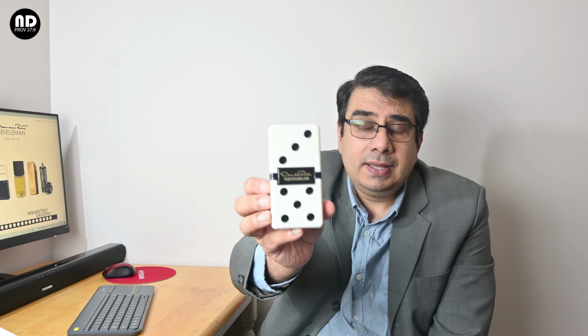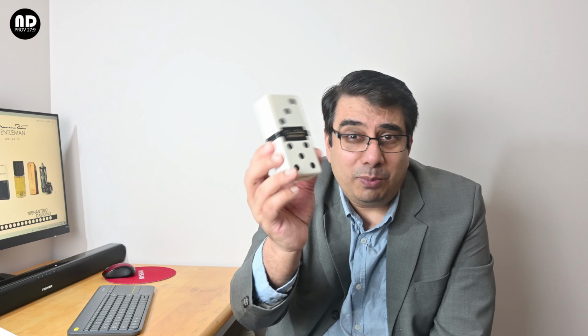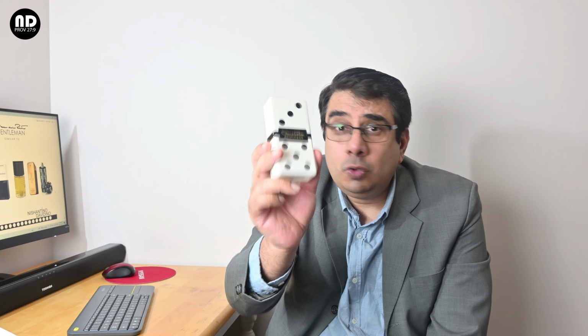So please do try this fragrance. Try it for the bottle at least. You won't be disappointed. And it's a good fragrance. It's a good, sweet, leathery fragrance to own.